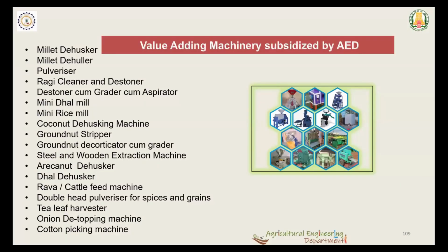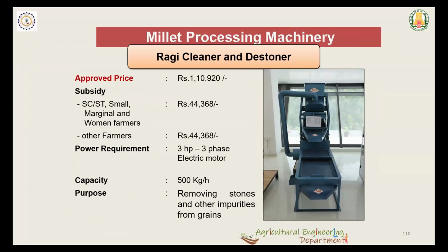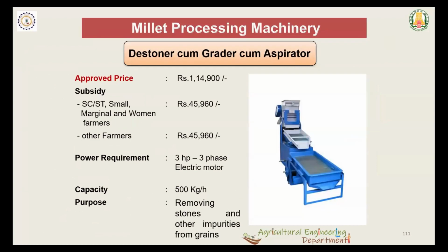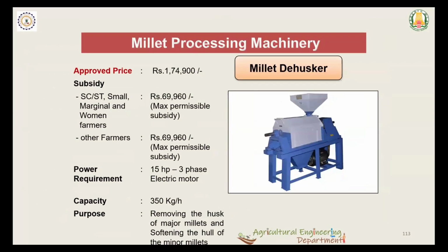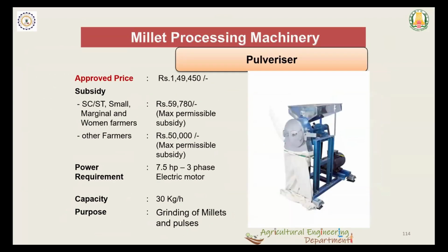So I'll quickly go through some of the equipment that is being supported by the State Department. It can be a Ragi cleaner or destoner. It can be a destoner cum grader cum aspirator. You can see the huge support that has been given. A millet dehuller has a subsidy to the tune of 75,000. A millet dehusker again has a subsidy of 70,000, and a pulverizer 60,000.